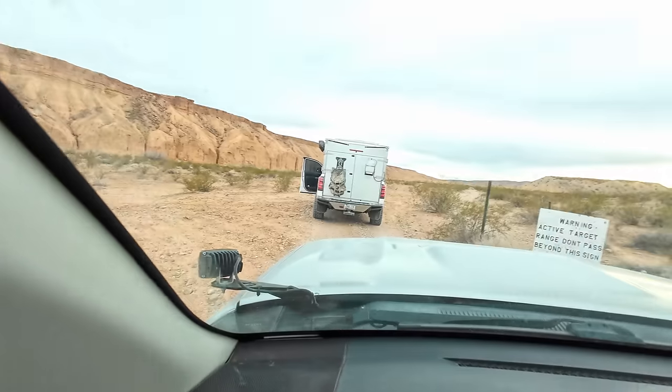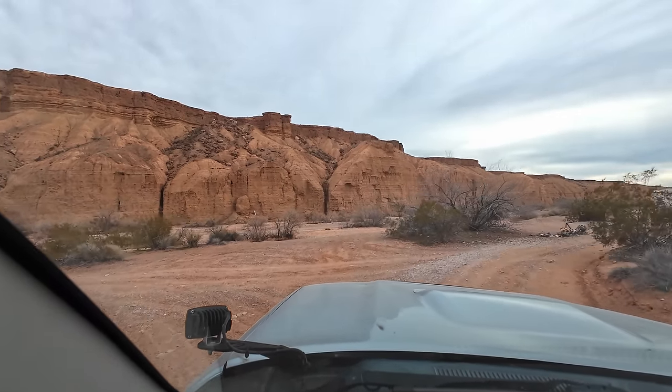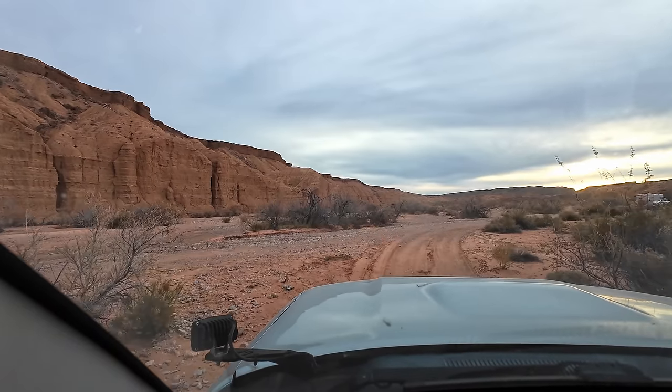No. After a bit of deliberation, we decided to ease into the area and soon found that the sign was indeed for the old trail, and we would not need to worry about dodging live fire.